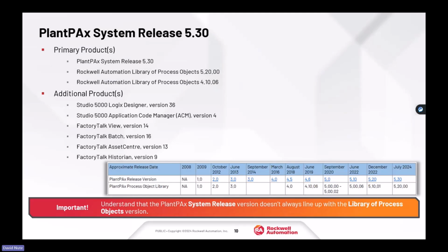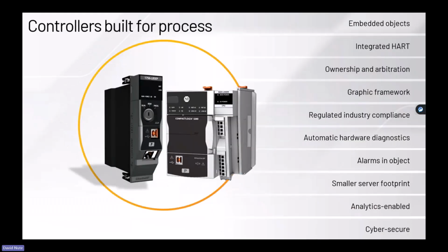And then at the bottom there was a recap of the PlantPAx version release versus the object libraries. There was a period of time back in 2020 where the release, the library and the release version were the same, but we've kind of drifted away from that already. But 5.2 is the library release along with the 5.3 version. So we'll talk about hardware now for a little while.